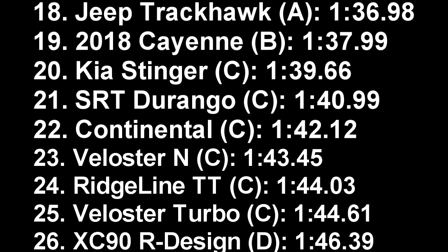Too heavy. Then we go in 28th place with the Colorado ZR2 with a 149.7. Decent time for a truck, beating that Ram by almost 10 seconds. So pretty good showing on that part.